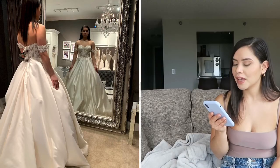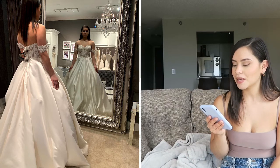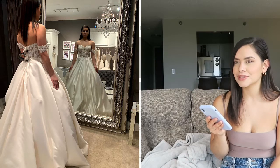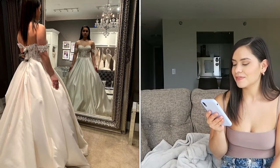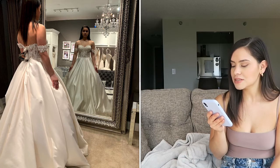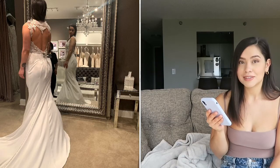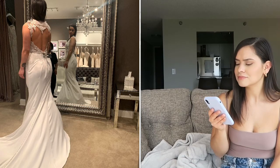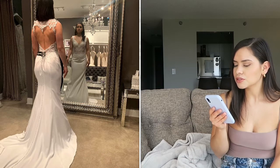Next style, we have the Quinceanera dress. So just super big and fluffy. I don't know what it's called in wedding terms, but I love the top of this. I just obviously didn't like the big flare. And then for shits and giggles, we tried on this heart back dress. The front was kind of cute, but yeah, this was just for shits and giggles.